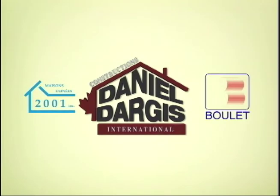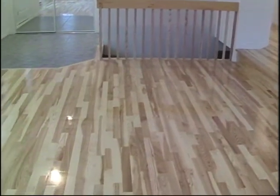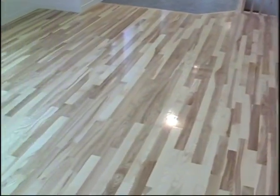Construction Daniel Dargis, Maison Usinée 2001, and Boulet Porte et Fenêtre, a dynamic team at your service. Pleasant and warm surroundings.